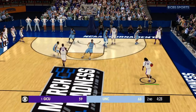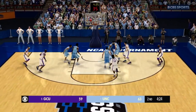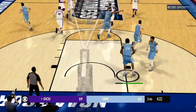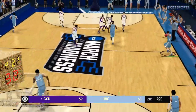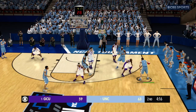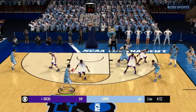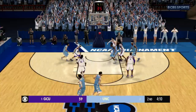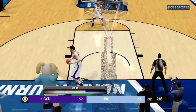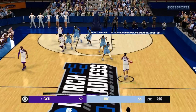63-59, Poe Castle comes up the court. Inside to Craig Scotland, and he misses the 2. They push it the other way now. Who is going to step up? The 3, good! The cardiac Tar Heels.